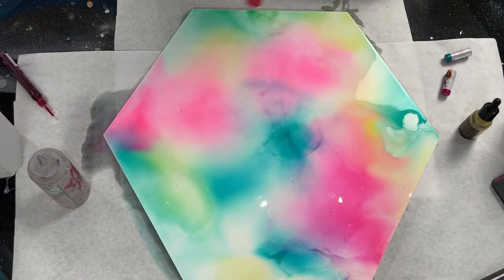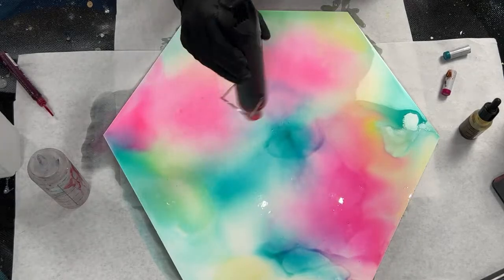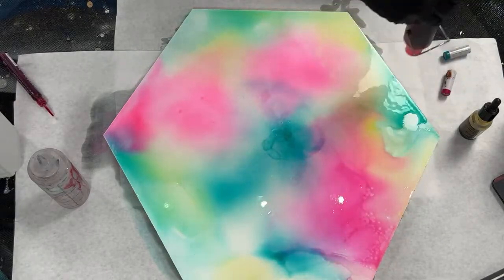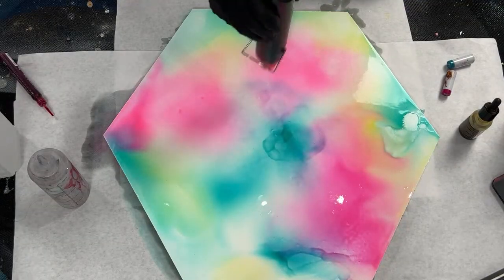Obviously, the more alcohol you have on here, the longer it takes to dry out, but I think it's not a hefty price to pay in order to keep your inks flowing and keeping them from staining your board or your UFO.